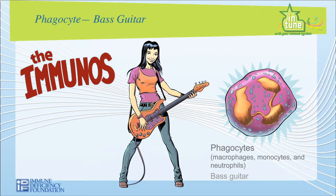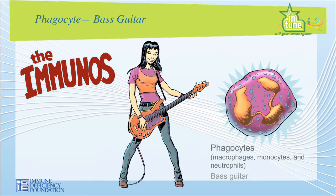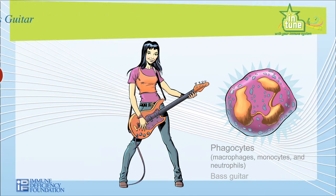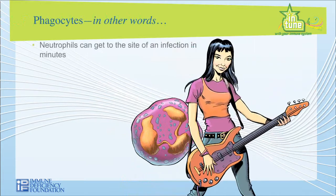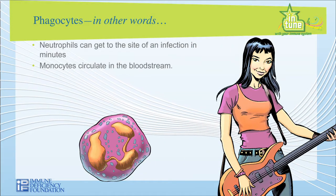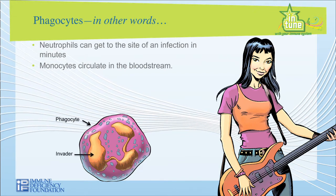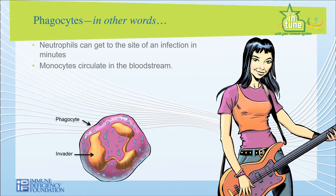Once we mature there, we take off for all parts of the body, especially the blood, spleen, liver, lymph nodes, and lungs. Neutrophils can get to the site of an infection in minutes. Monocytes circulate in the bloodstream and line the walls of blood vessels in organs, like the liver and spleen, where they capture microorganisms that are cruising in the blood.